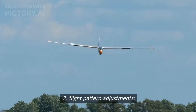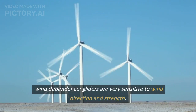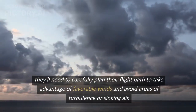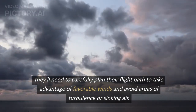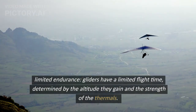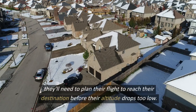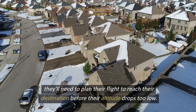2. Flight pattern adjustments. Wind dependence. Gliders are very sensitive to wind direction and strength. They'll need to carefully plan their flight path to take advantage of favorable winds and avoid areas of turbulence or sinking air. Limited endurance. Gliders have a limited flight time, determined by the altitude they gain and the strength of the thermals. They'll need to plan their flight to reach their destination before their altitude drops too low.